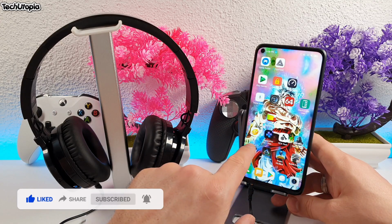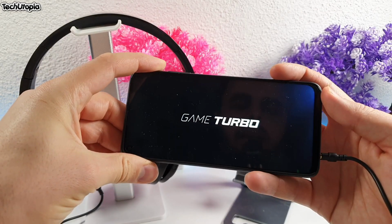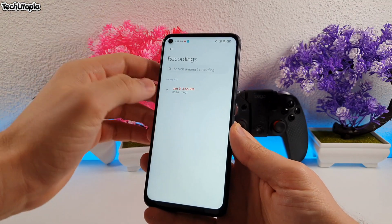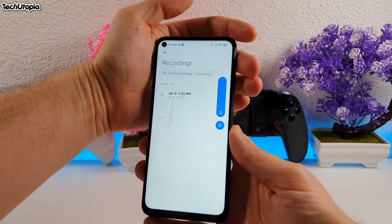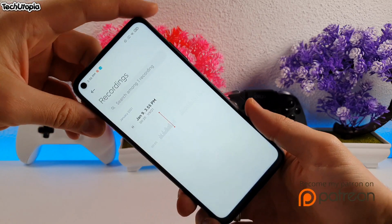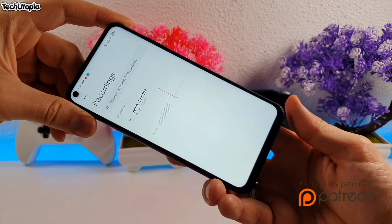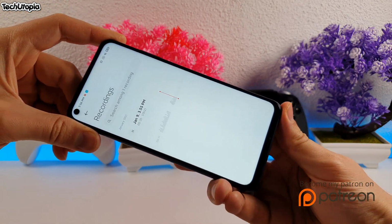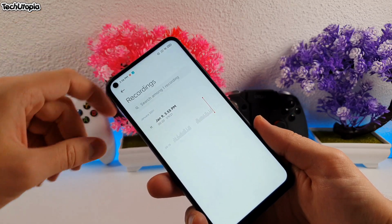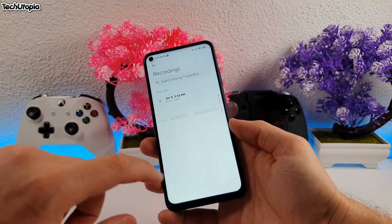Plus, remember that this device has a game turbo mode, which of course I'm going to use in a gaming review. Okay, I just recorded something. Let's play it back. 1 2 1 2. This is the mic check quality mic test with the Redmi Note 9 5G. My mouth is 40 centimeters away. 1 2 1 2. This is the mic check quality with the Note 9 5G. My name is Mohammed. Welcome to TechUtopia YouTube channel. My mouth is just a few centimeters away. Check, check, check. Not bad, ninjas, not bad.